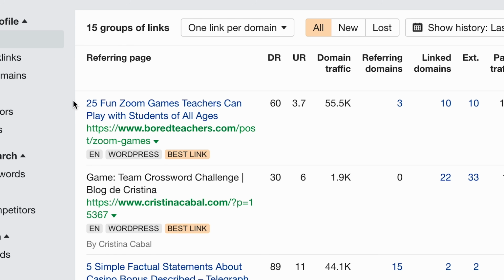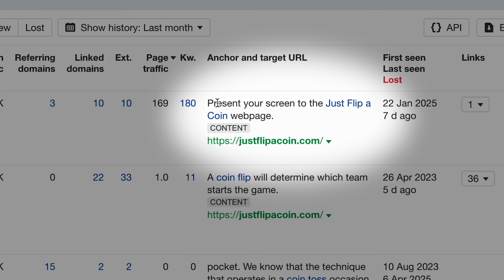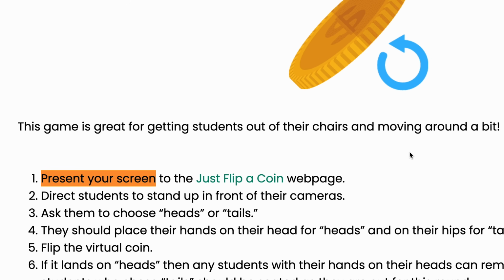We see here "25 fun Zoom games teachers can play with students of all ages," and the context is "present your screen to the Just Flip a Coin webpage." So what are they talking about here? Okay, so they're saying one of those games is heads or tails, right? So they're saying to use Just Flip a Coin to flip heads or tails. So that's the first thing that you need to do. Okay, so that's the context. Thanks, Bored Teachers. Yeah, that's the context of games, right?